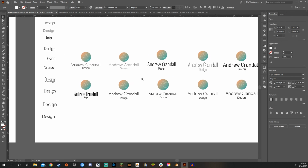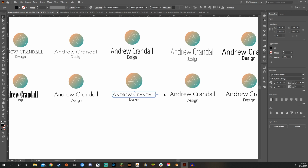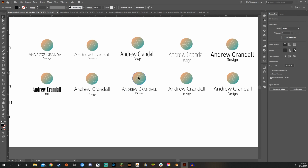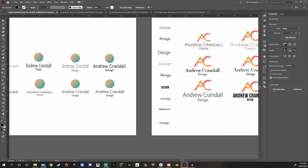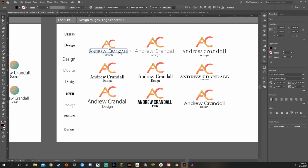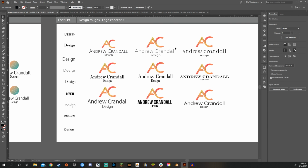And for this one, I ended up deciding on the Nouveau Grotesque. I believe I actually enlarged this a little bit, but that'll be on the next one, because the logo right now is a little too large in comparison with the name. And for this one, I also really like this font, the Nouveau Grotesque. So this is the one I decided on here.